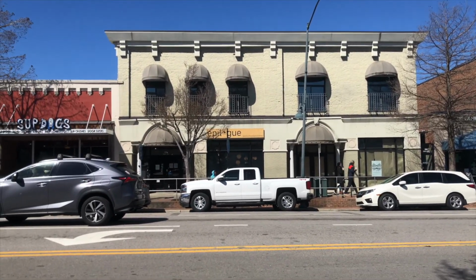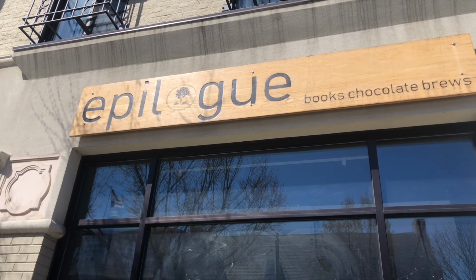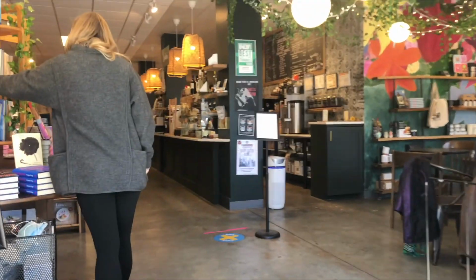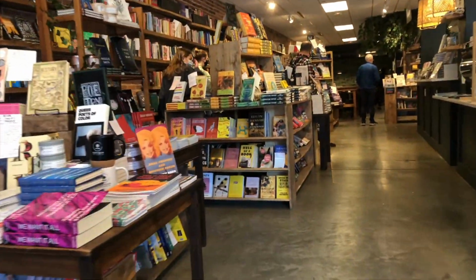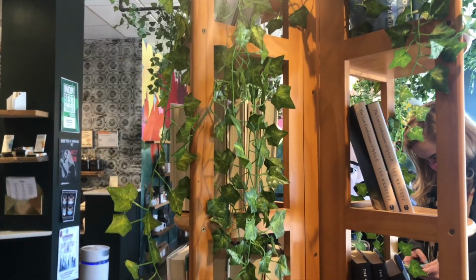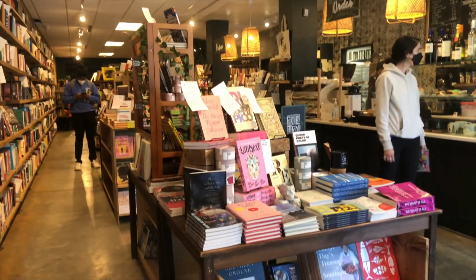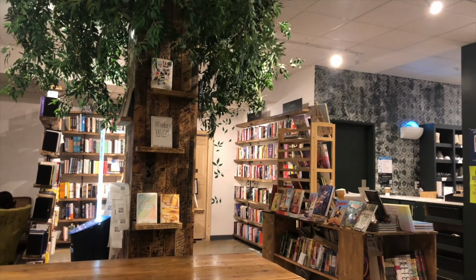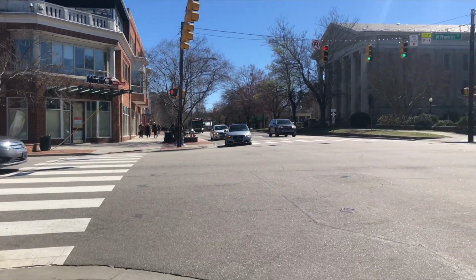One of my favorite additions to Franklin Street is Epilogue, basically a really cute coffee shop, bookstore, really cute and aesthetic in there. And they're opening up next door Prologue, which is going to be a used bookstore, which is, I'm so excited for that. It's been such a great addition. If this store was here when I was in school, I would have been there every day. It's a great place to just get a hot chocolate, a churro, study, do work. It's great. So this right here would be the intersection where everyone flocks to when UNC beats Duke, the corner of Columbia and Franklin Street.